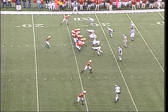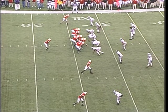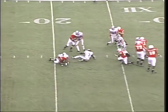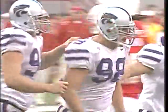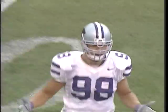3rd and 7 Huskers at their own 27-yard line. Ball on the far hash as we view it. K-State with a 4-man front and showing blitz. Lord is hit, popped up into the air, intercepted at the 22 by Shull. Andrew Shull from Webb City, Missouri. Just as Lord was wanting to let it go, he got hammered. It went straight up in the air, and Andrew Shull with the interception.